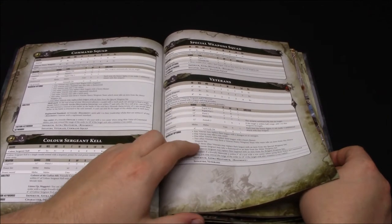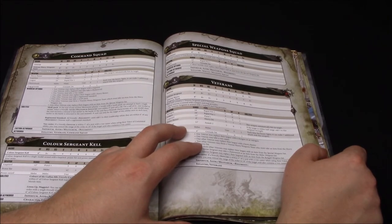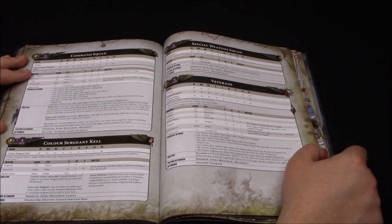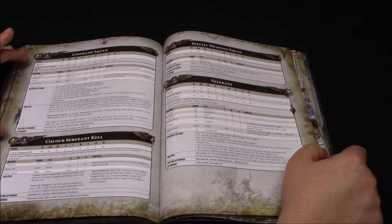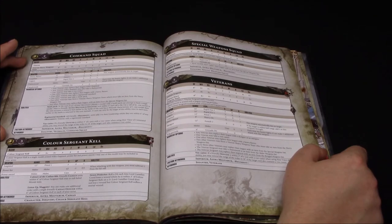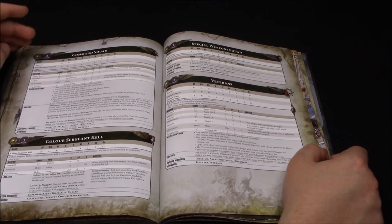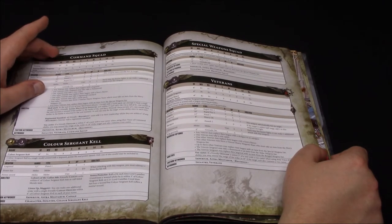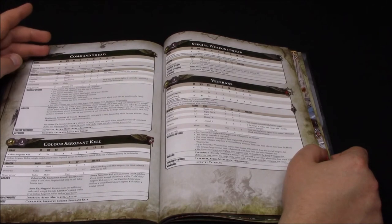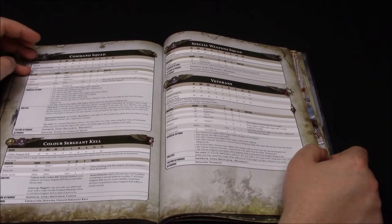So, over here, command squad. Now, they've changed this a little bit since the index came out. There used to be platoon command squad and company command squad. Platoon command squad is basically the regular guardsmen, but now all types of platoon commanders and company command squads are veterans. Hence, they changed the stats. They made them better. So, a veteran in the command squad is movement 6, weapon skill 4 plus, ballistic skill 3 plus. They're good at shooting. Strength 3, toughness 3, wounds 1, attacks 1, leadership 6, save 5 plus. Veteran heavy weapons team is the same. It's got 2 wounds, 2 attacks.